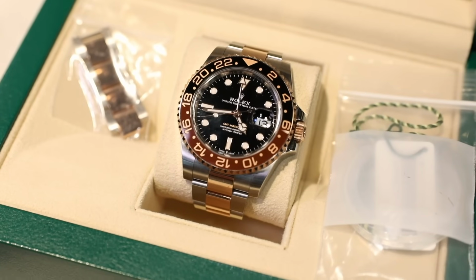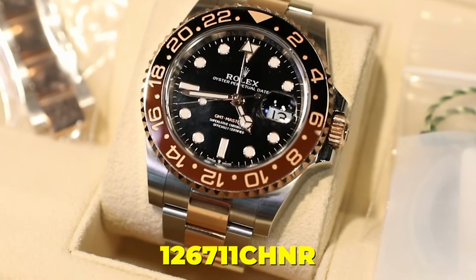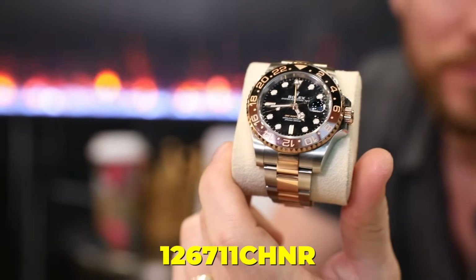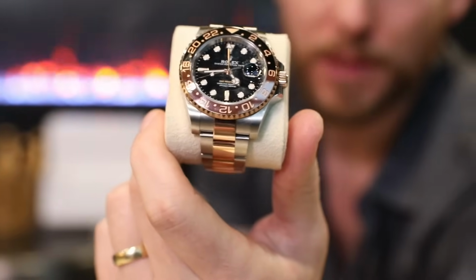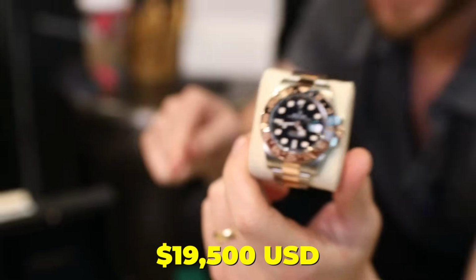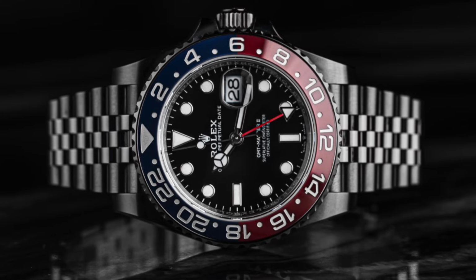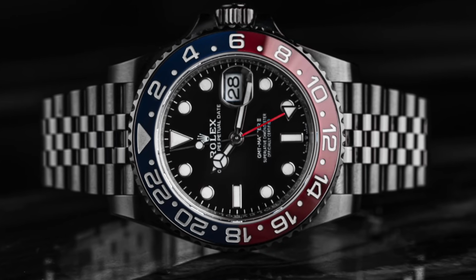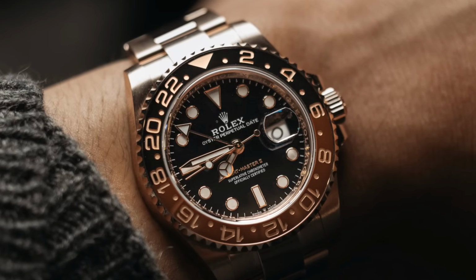Moving on to the root beer, so kind of the brother of the Pepsi. This is a 2-tone, so it's a 126711 CHNR. This is a 2023. It's not brand new, it's in very, very good condition, but this one's also available for $19,500. So it's newer than the Pepsi. They're both the same price. The Pepsi just fetches a little bit more premium. So if you prefer stainless steel and blue and red, then go with the Pepsi. If you want a rose gold stainless steel 2-tone combination, then the root beer is the one for you.